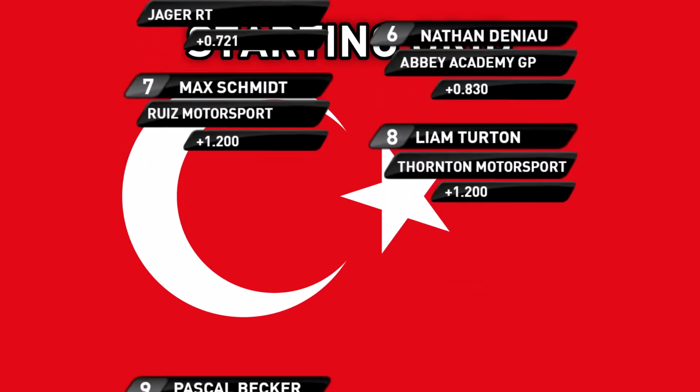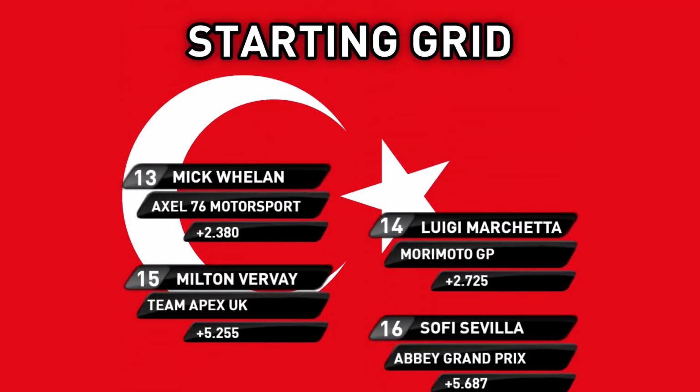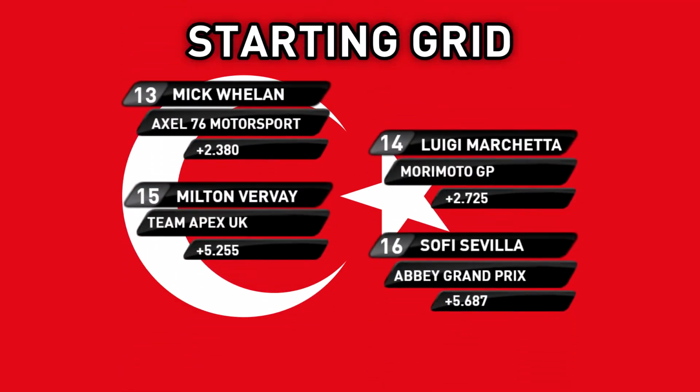Row 5 sees Pascal Weber has his best chance to get his season up and running today from 9th, with Lucas Favrani rounding out the top 10. And it's Ricky Tanaka looking for a maiden points finish for Morimoto from 11th, and Eric Turner 12th for Ruiz. Nick Williams starts in 13th for Fraction 76, Luigi Marchesa 14th. Then it's a pair of regular front runners on row 8 with Milton Verve edging out Sofi Sevilla, both setting times 5 seconds slower than the pole time.